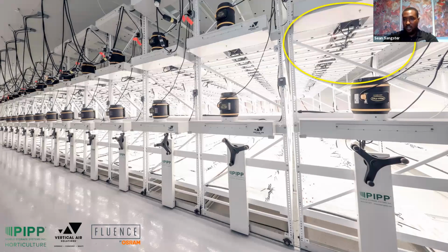Yep. And so, like I said before, our fixtures are designed to fit into these mobile racks. We've worked with Pipp for a long time, and we understand the indoor vertical farming space. And so, even with this design, and we'll show you with some later pictures, you can adapt our lighting fixtures depending on if you're going 2 tiers, 3 tiers, or if you're going to have a static roof where you want to not have a lighting fixture move with the racks, but static on the roof, but still penetrate down.